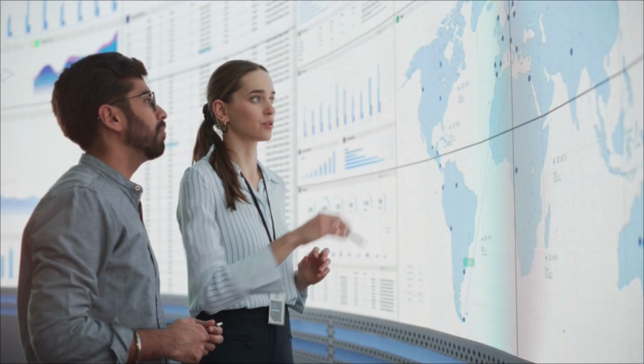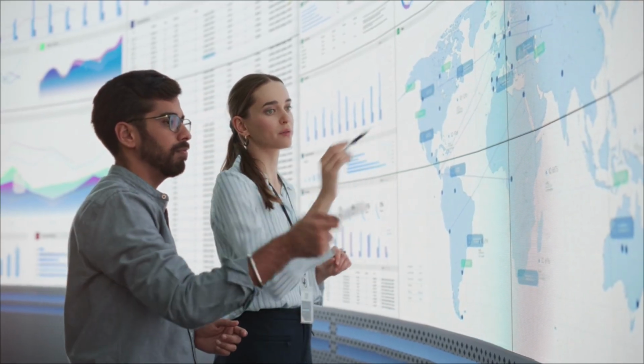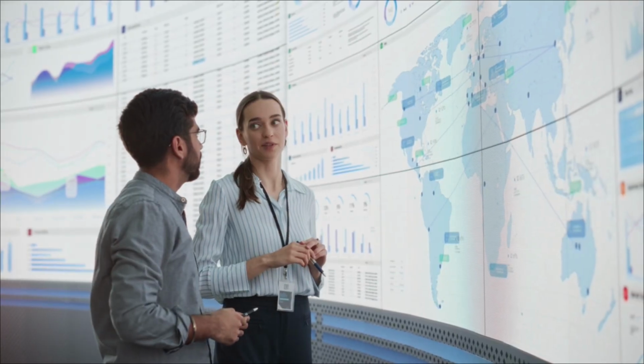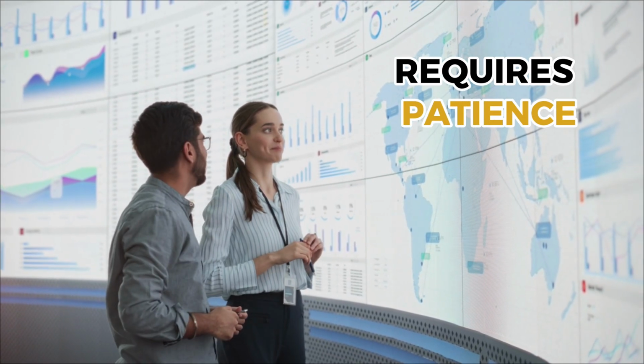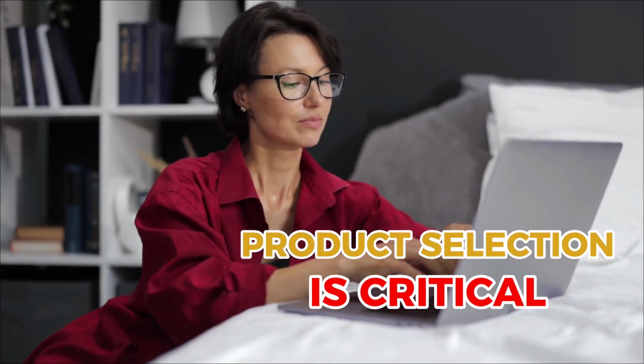Advanced stores with winning products and optimized advertising can scale much higher, but that takes time, experience, and reinvestment. Your income will fluctuate. Some months will be great, others might be break-even or even losses while you test new products. This requires patience in treating your business like a real business, not a hobby. Product selection is absolutely critical.